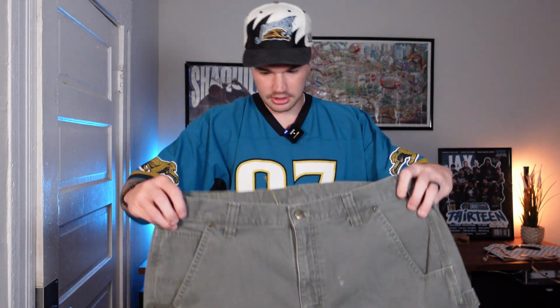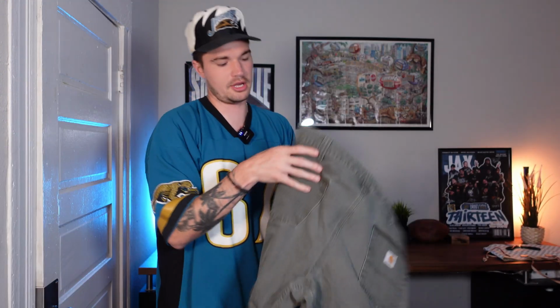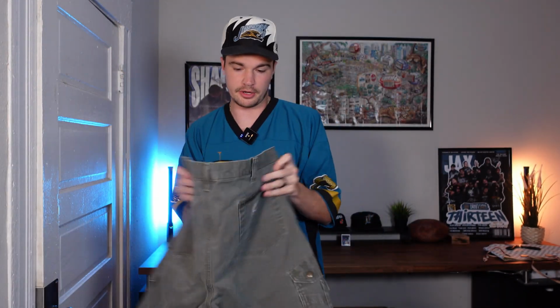Then lastly, you got a good faded pair of vintage Carhartt cargo shorts, work shorts, carpenter shorts, whatever you want to call them. We got a good olive green pair right here. So yeah, that's a wrap on box 3. Now we are on to the last and final box. Curious to see what's in it.